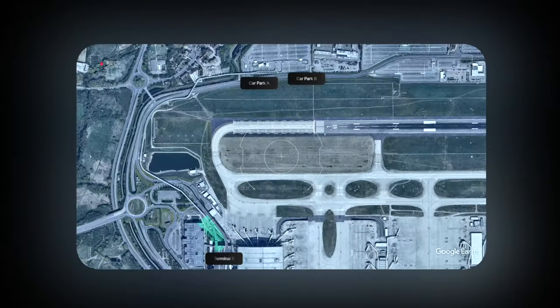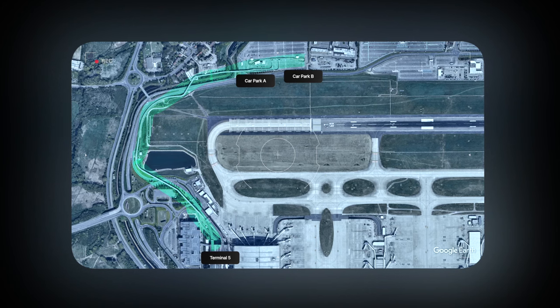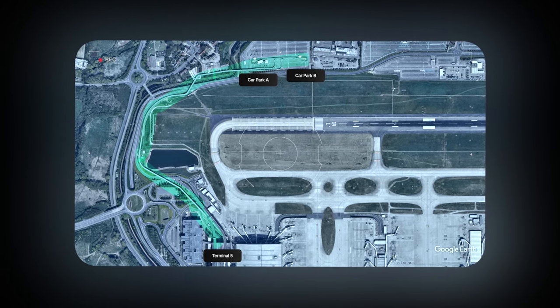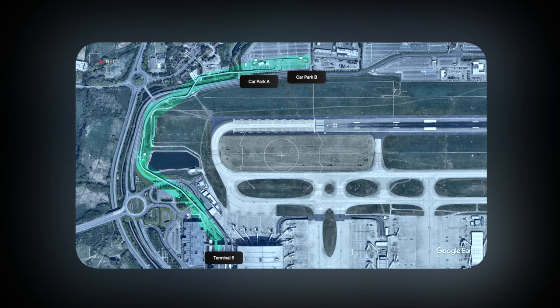Pods run on a skytrack between Terminal 5, Car Park A and Car Park B. Personally, I think this would be better utilised to connect the terminals together, but that's just my opinion.